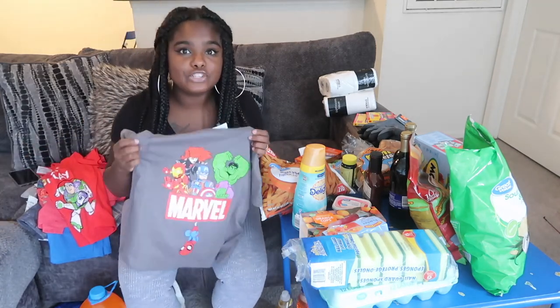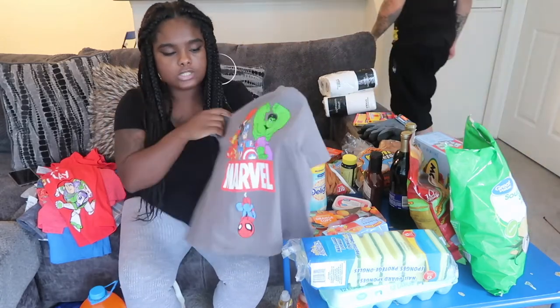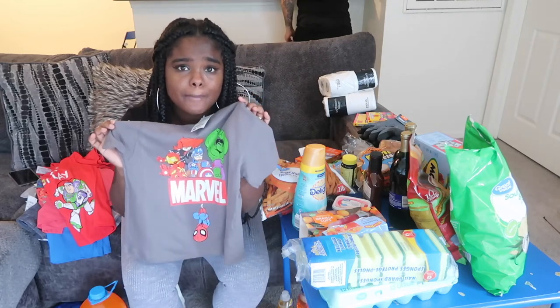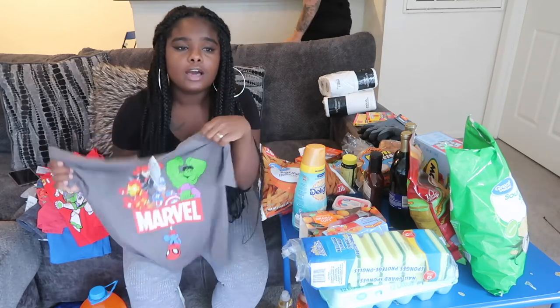Alright guys, so another shirt that I got was the Marvel superhero shirt, and I think it's missing one superhero, and that is Chadwick Boseman. Rest in peace to you, Black Panther, Wakanda forever.